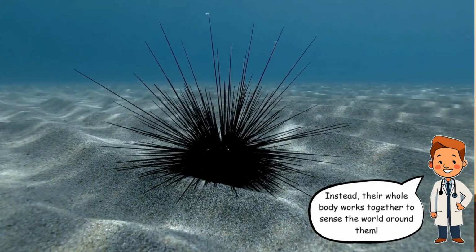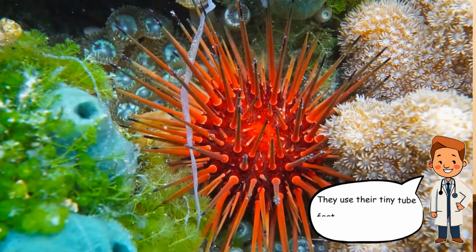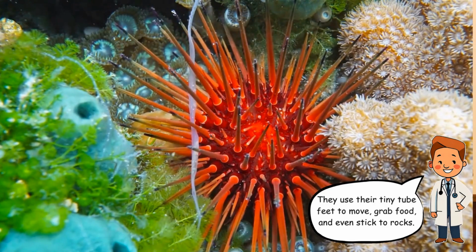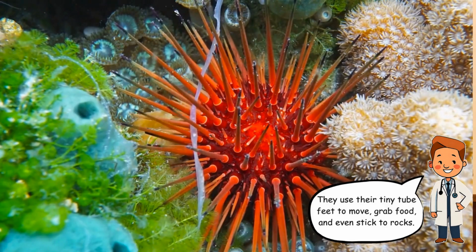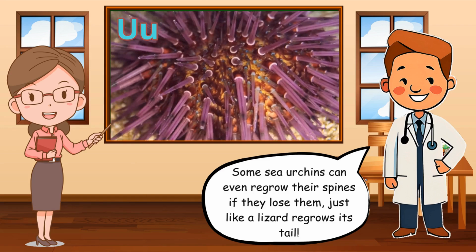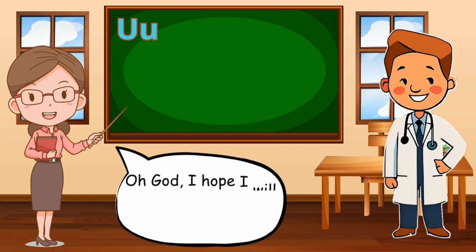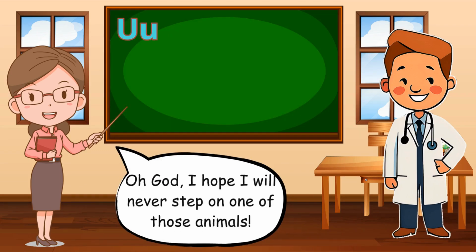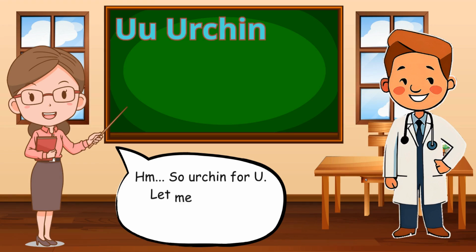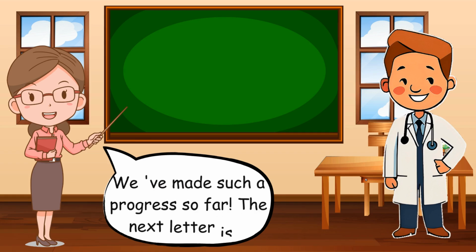Did you know that sea urchins don't have a brain? Instead, their whole body works together to sense the world around them. They use their tiny tube feet to move, grab food, and even stick to rocks. Some sea urchins can even regrow their spines if they lose them, just like a lizard regrows its tail. Oh God, I hope I will never step on one of those animals. So, urchin for you. Let me hear you, children. You, urchin.